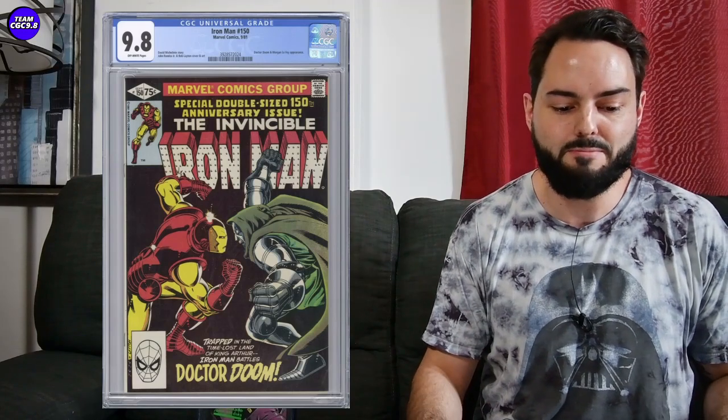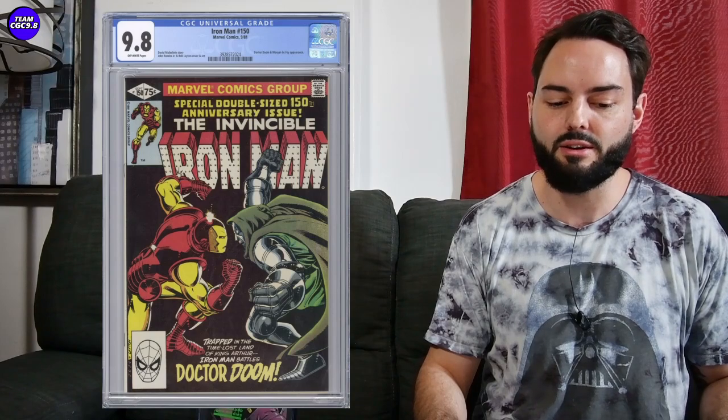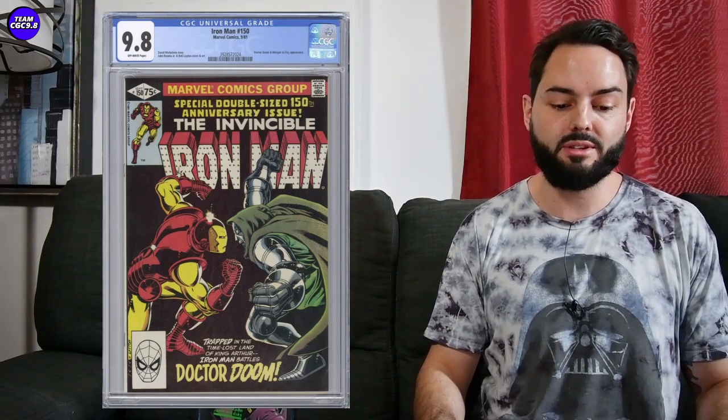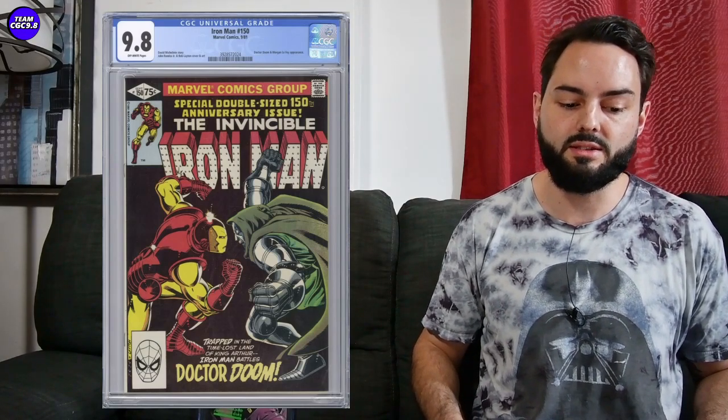Given how cool the cover is, and there's been kind of rumors off and on, maybe Doctor Doom's going to be the villain in the Fantastic Four movies that eventually will probably come out. I think that's a decent speculation. Doctor Doom's certainly the Fantastic Four villain. So this 150 is kind of a great Doctor Doom cover of this era. $513, I think it's probably worth that. Tough black cover, I bet there's not a lot in the 9.8. Right around 500 is a decent deal for an Iron Man 150 if you wanted that one.